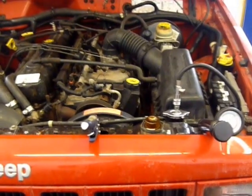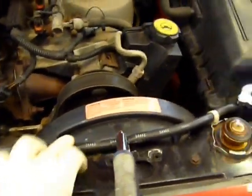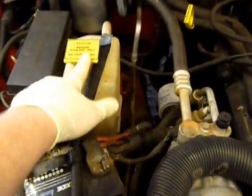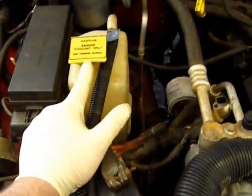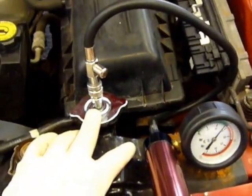So we have our cooling system pressure tester installed on the engine. Now, you'll see a little pair of vice grips right here. This rubber hose right here goes over to the radiator, and the other end goes over to an overflow bottle. This is not under pressure, and if you don't pinch this line off, you're going to get a false reading. So here's the adapter for this type of radiator.